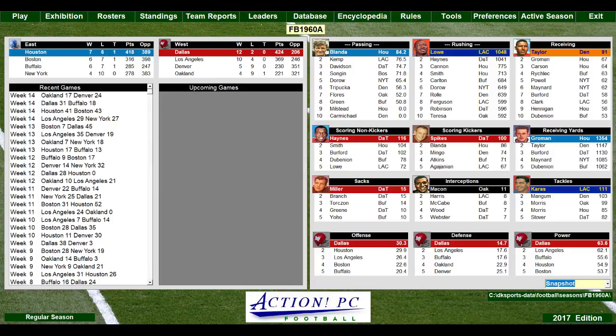Denver 5-9, 4-9-1. That's pretty close. Oakland 6-8, and they were 4-9. Houston, they finished 10-4, but in the replay 7-6-1, even though they won the division. We finished second at 6-7-1 ahead of Buffalo 6-7-1. And Buffalo was 5-8-1. We were 5-9-0 in reality. And the Titans were 7-7. They finished 4-10. So that's your big swing.